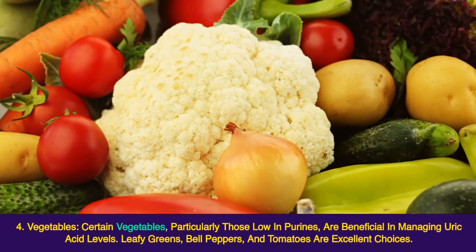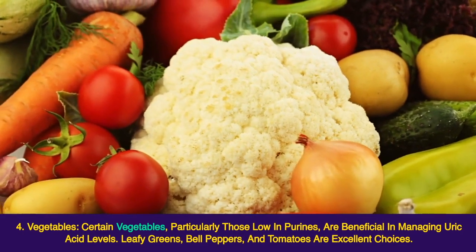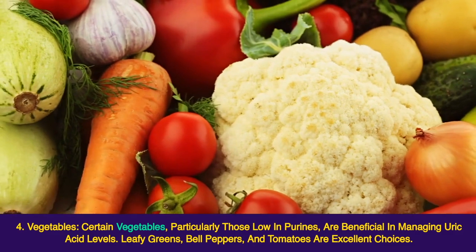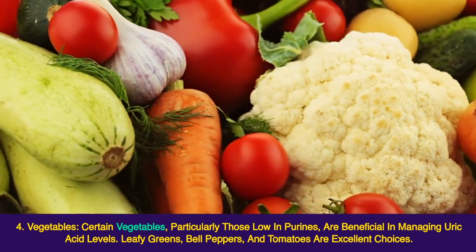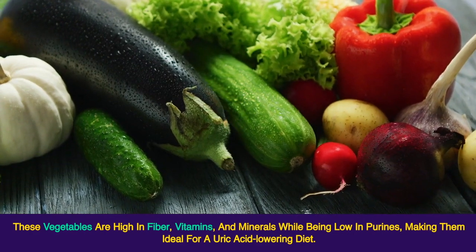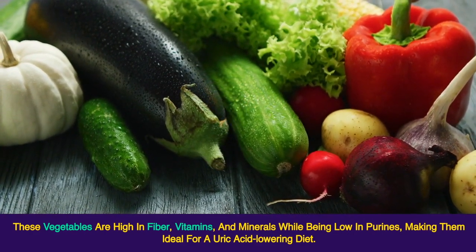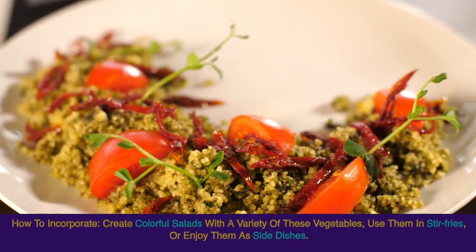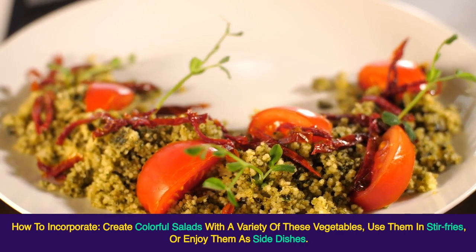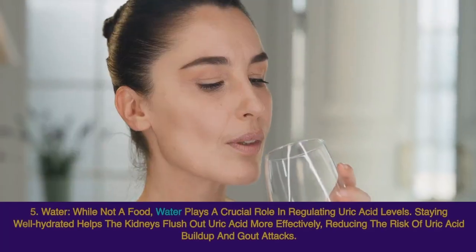4. Vegetables. Certain vegetables, particularly those low in purines, are beneficial in managing uric acid levels. Leafy greens, bell peppers, and tomatoes are excellent choices. These vegetables are high in fiber, vitamins, and minerals while being low in purines, making them ideal for a uric acid-lowering diet. How to incorporate: create colorful salads with a variety of these vegetables, use them in stir-fries, or enjoy them as side dishes.